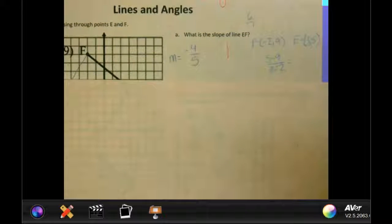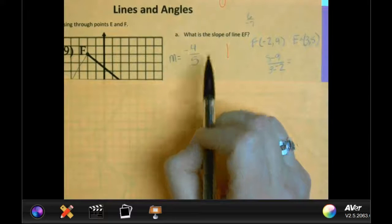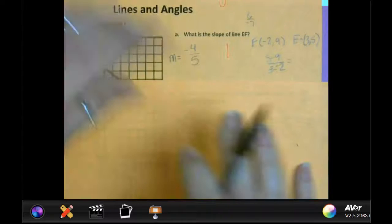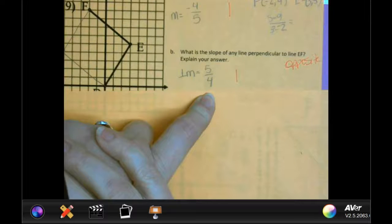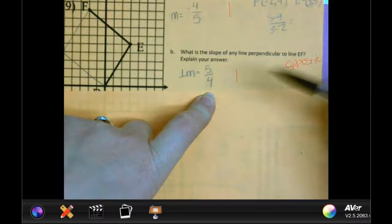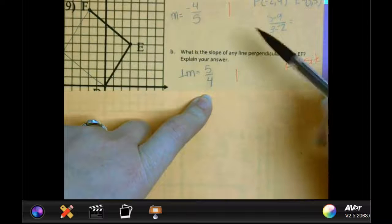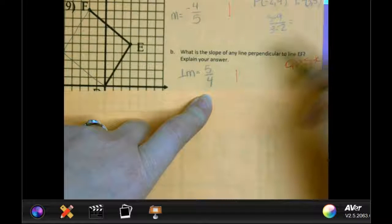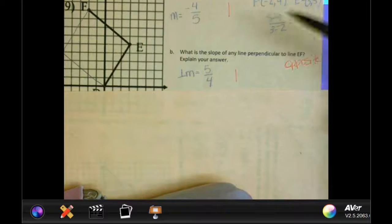Her answer does not match the answer key, and it doesn't match most of the rest of yours. But she took her wrong answer, used it correctly to get the perpendicular slope here, and she got the credit for it. So that's called reading with your answer. When I grade them, so that you know, like, that's not really the right number, her number does not match the answer key, but she got credit, usually it'll have an RW next to it, which means read with.